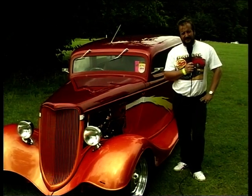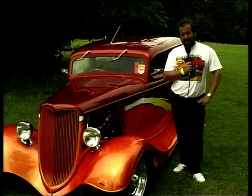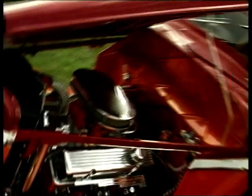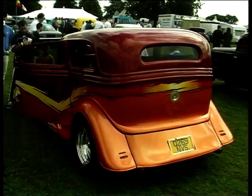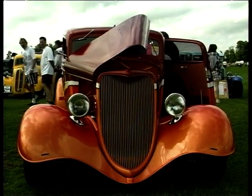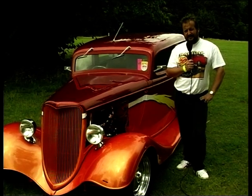Hello, my name's Dan Donati and my car's a 1934 Ford sedan, hot rod. It's got a small block Chevrolet in the front, IRS Jaguar back suspension, 34 corner front end, which is now rod line. It's taken me approximately 5.5 years to build, and every penny I've got.